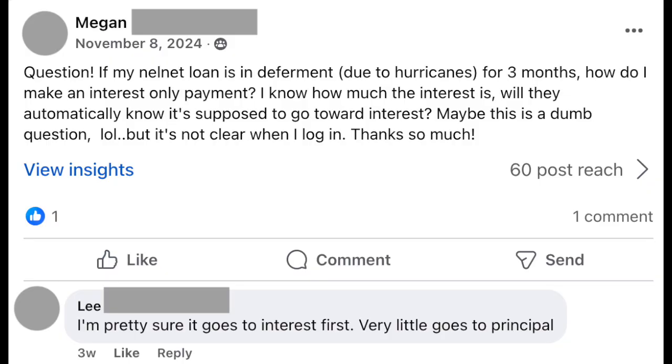Question. My Nelnet loan is in deferment due to hurricanes for 3 months. How do I make an interest-only payment? I know how much interest is. Will they automatically know it's supposed to go towards interest? Maybe a dumb question. It's just not clear when I log in. Thanks so much. So, not a dumb question.